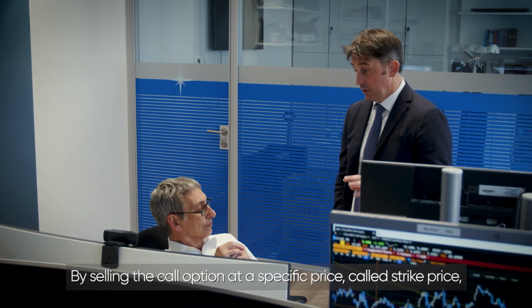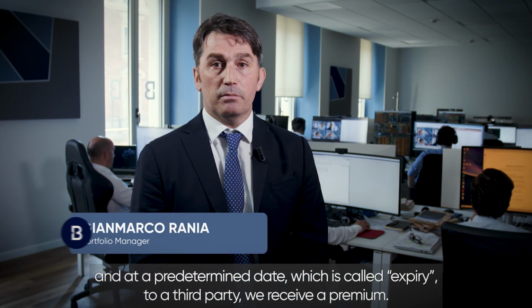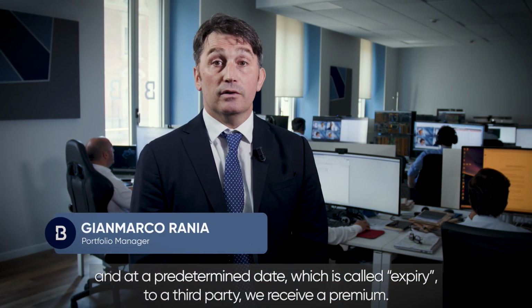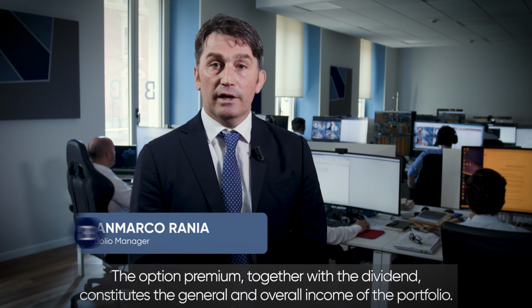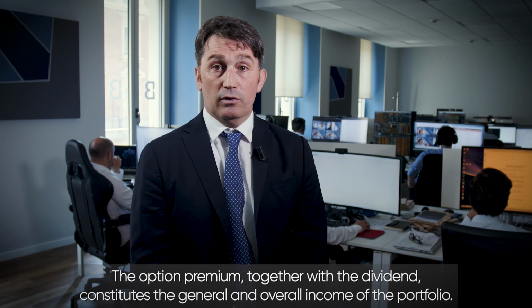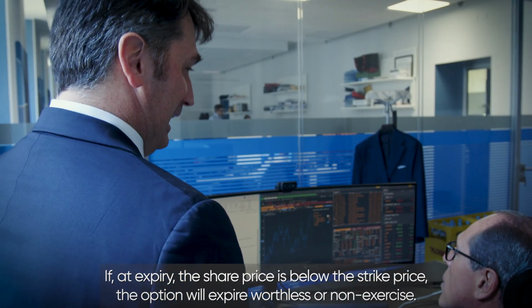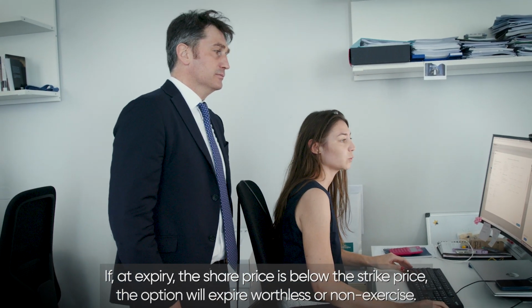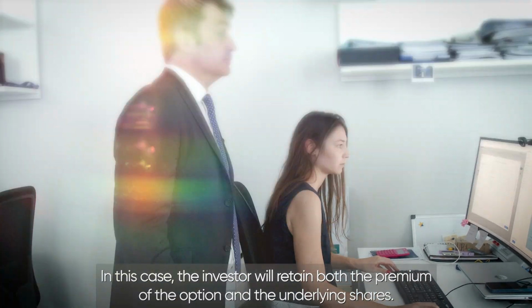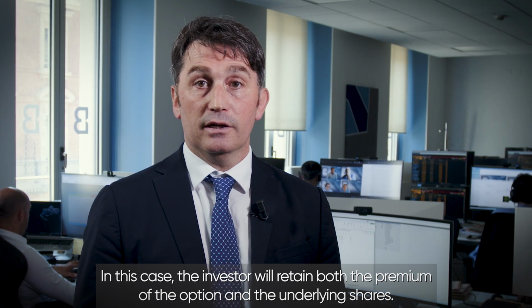A call option is a right to buy the security. By selling the call option at a specific price called strike price and a predetermined date, which is called expiry, to a third party, we receive a premium. The option premium, together with the dividend, constitute the overall income of the portfolio. If at expiry the share price is below the strike price, the option will expire worthless, or non-exercised. In this case, the investor will retain both the premium of the options and the underlying shares.